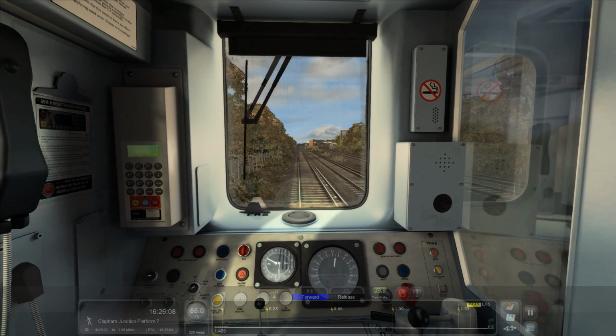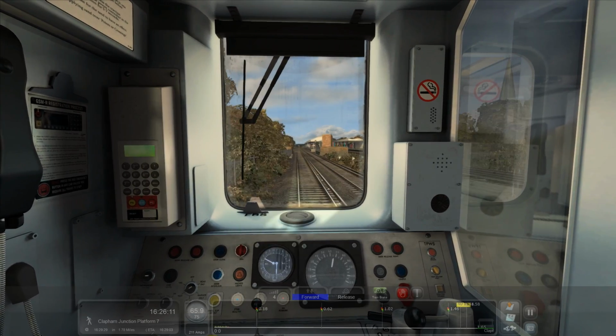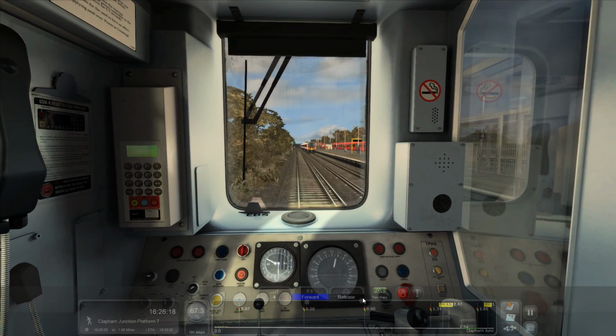And as you can see now, the express line has swapped over to the left side, and the slow line is now on the right side, compared to how the express was in the middle and the slow line was on the outside.